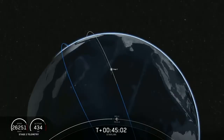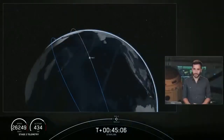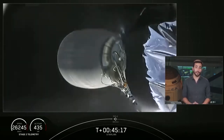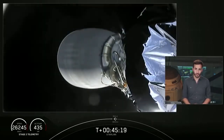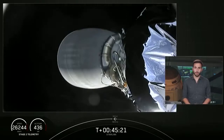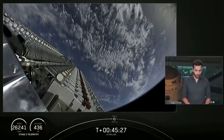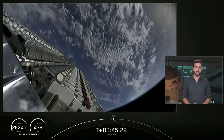Welcome back to the webcast for the Starlink mission. For those of you just joining us, we did have an on-time liftoff from Cape Canaveral Air Force Station at 10:30 p.m. Eastern Time. After that, the first stage was able to take the second stage up into the atmosphere and then return for a third time on the deck of Of Course I Still Love You. All the while, the second stage was able to complete its first burn, and it is now just about to start its second burn.